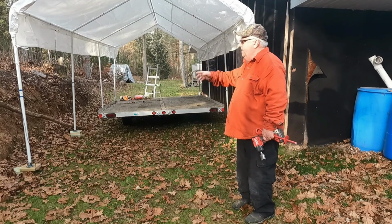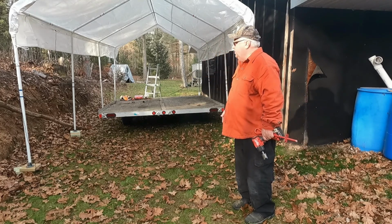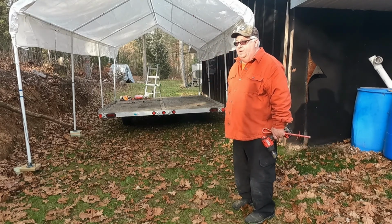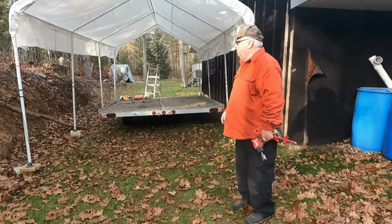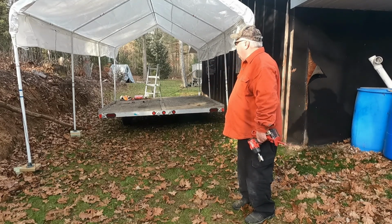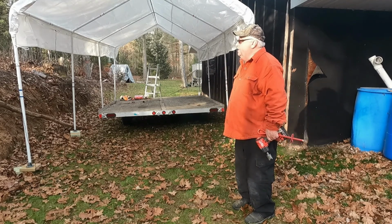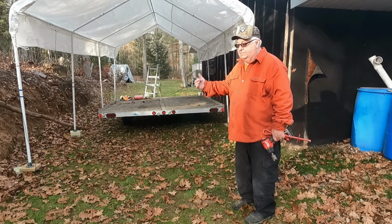So 20 bucks for that, and then I went and bought the cover right from Shelter Logic, which I probably wouldn't have needed to do. I could have just got a regular tarp, but I thought, well, I'll try it once and see how long it lasts. Okay, so that was over 100 bucks for that tarp. I don't know how long it'll last or not, but this is my project.